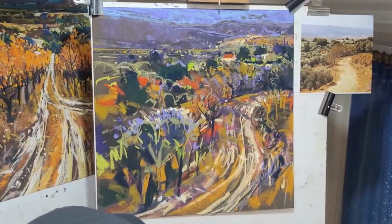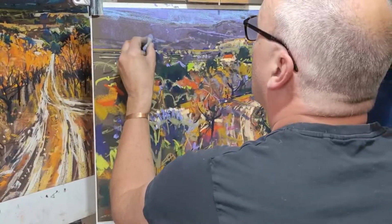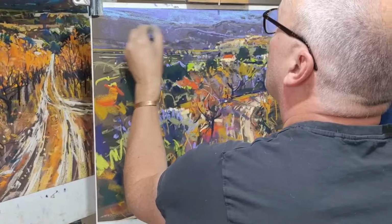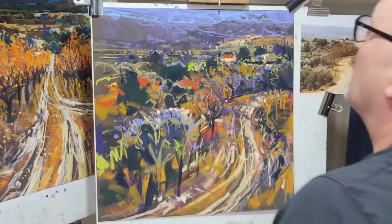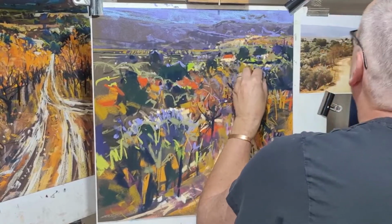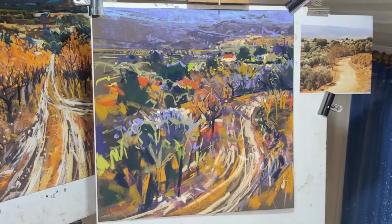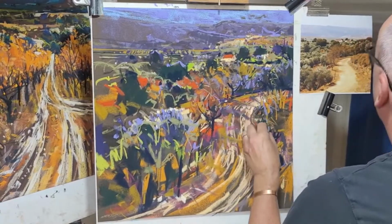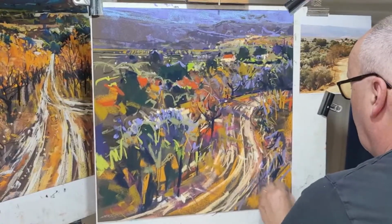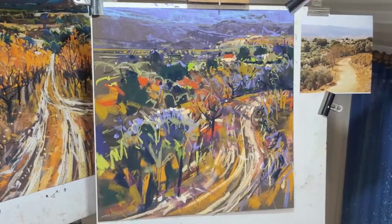I'm going to bring in a bit of a different colour. I'll get a bit more detail in there, so that's a bit lighter than I wanted. So, just thinking a bit at the moment. This is a stage where you're looking at the painting and thinking, what do I need to do? Which bit isn't working? Which bit am I happy with? And where do I need to head to make it do what I want it to do?